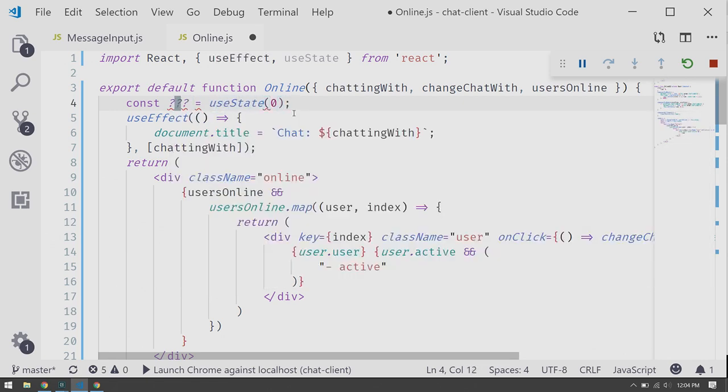Pop quiz. What is this going to be? What is this? Tuple. What is the first thing in the tuple? The content. We called it message before because it was the message we were currently typing. So we're going to call it time this time because it's the variable in our state that is holding what our current time count is.